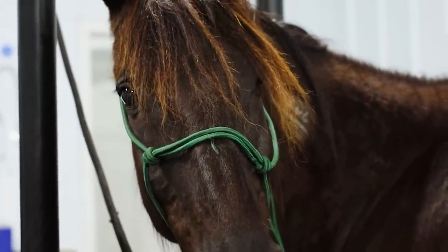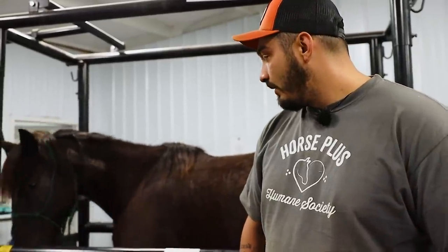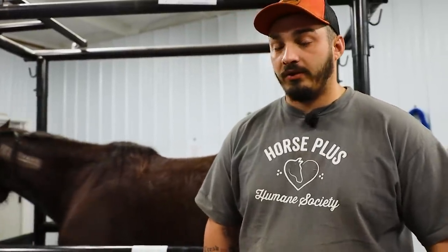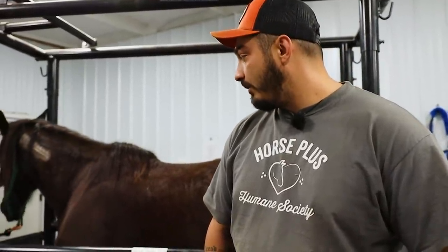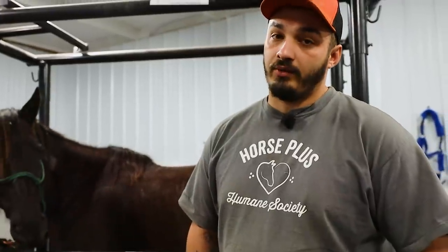This is Ace. I adopted Ace late in 2021. He did have some bony remodeling on his coffin bones at the top, and it didn't seem to affect him too much when I first brought him home. I was able to ride him just fine. He wasn't lame at all. About six months ago, I rode him, and he was doing all right. The next day, I went to get on him again, and he was limping pretty bad. So I decided to retire him then.